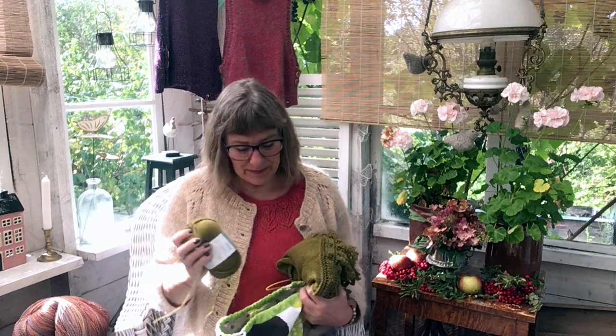So I think I will be quite pleased with myself if I just act like an adult now and do the right thing, rip it out and do it again in the right way this time. It's really hard. I knew it all along. I had the feeling all along that this will be too big, but I kept on going hoping that some kind of magic would just make it. No, it didn't. Magic didn't happen. I will have to rip it out and start again.